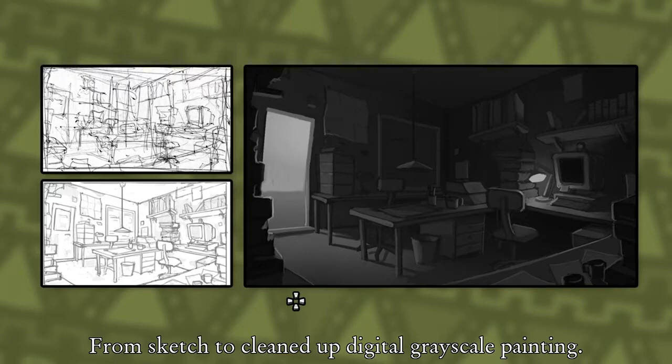So what have we got here? From sketch to cleaned up digital grayscale paintings. Wow, I'm no artist, but that is a very rough sketch, and I can't really see what idea it has, because obviously it's not my sketch. But from this to this, and the process of digitalizing it and adding animation is truly remarkable and amazing, and I can see how much hard work and effort they put in just by looking at it. And this is just one scene. So imagine following this through.